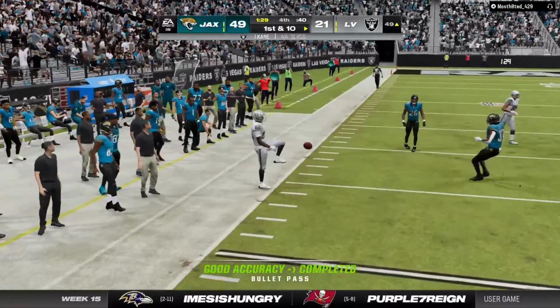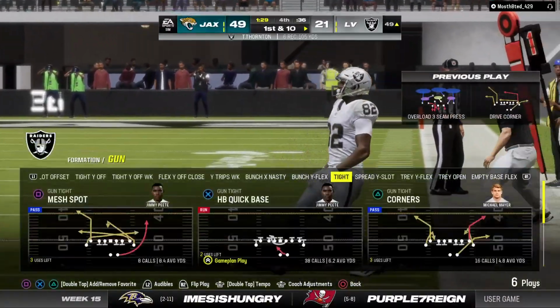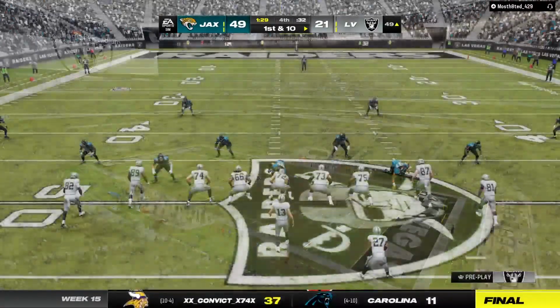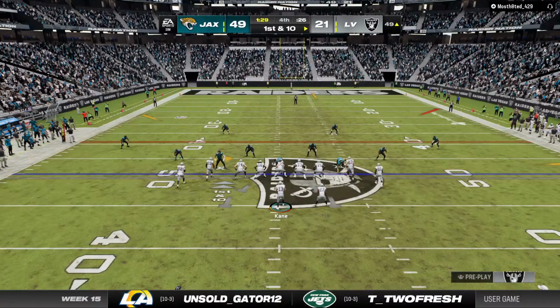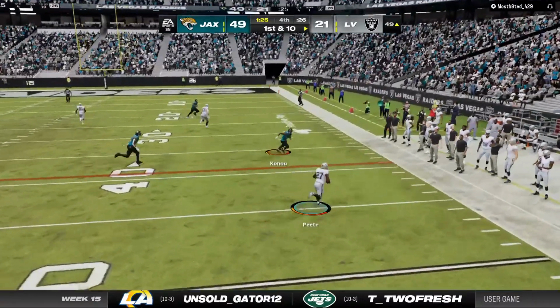Now here's a throw. It's complete. And he's able to take it across midfield before going out of bounds. They call his number again. It's his 6th catch and a 1st down. A little football 101 there. You just see the receiver try to run down the defender, meaning he goes right at him and really tries to move him a little bit towards the center of the field so he can put his foot in the ground and break to the out, to the sideline, and make a catch.